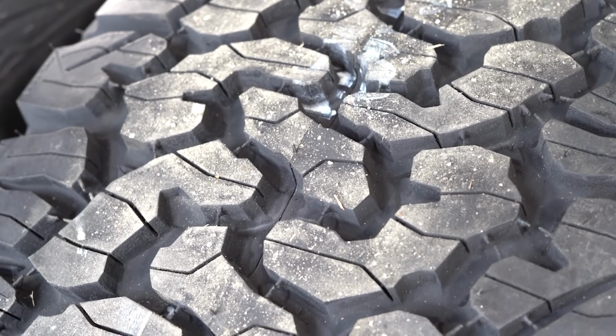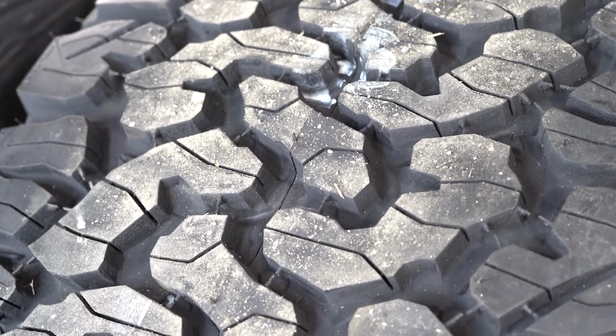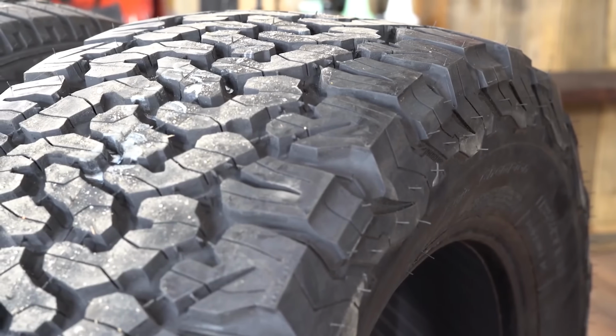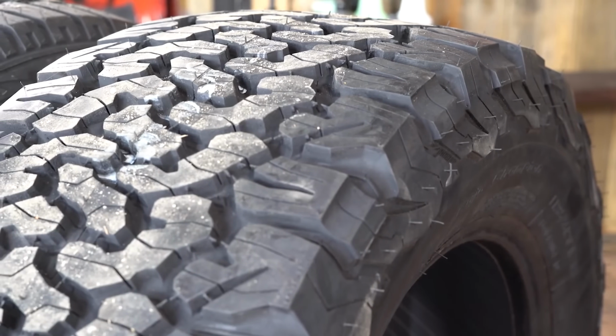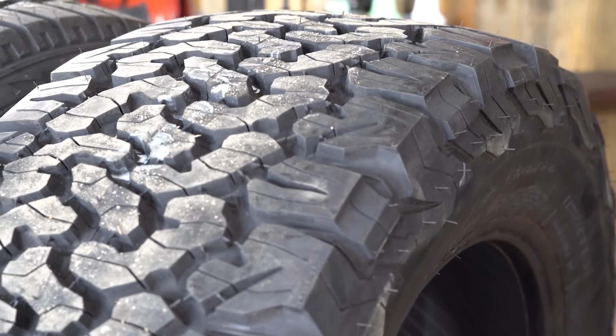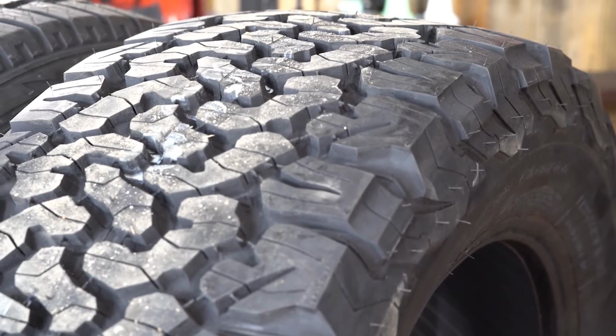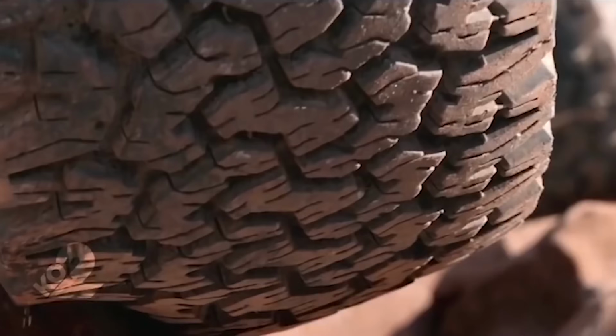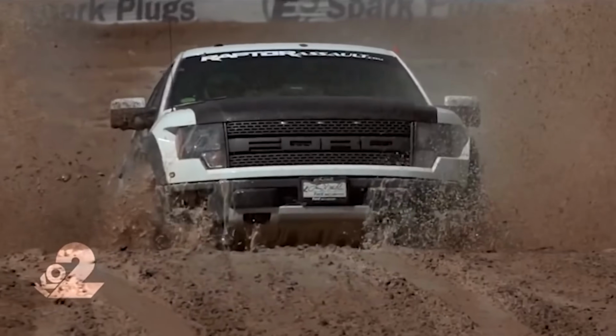The KO2 features a closed center tread pattern with interlocking J-shaped blocks and a chonky boy of a side lug to help keep you planted on the road while also being relatively quiet and comfortable on the long drives. A set of these tried and true legendary tires in a 35 by 12.5 R20 will set you back right around $1,500, making them a great buy for the price.